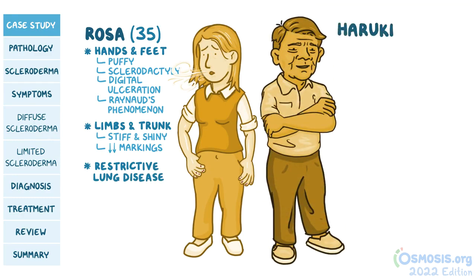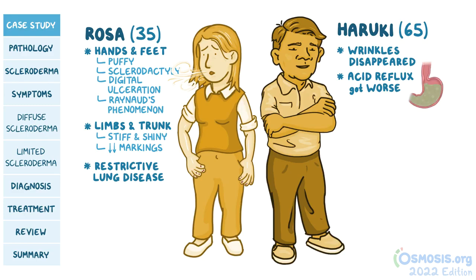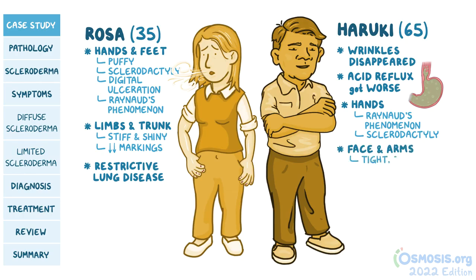Then you see Haruki, a 65-year-old who says that he noticed skin changes recently, stating that the wrinkles on his face have disappeared. He's also said that his acid reflux got worse in the past 6 months. On examination, his hands show Raynaud's phenomenon and sclerodactyly. The skin on his face and the arms below the elbow were tight, shiny, smooth, with no wrinkles. Pulmonary function tests are normal.